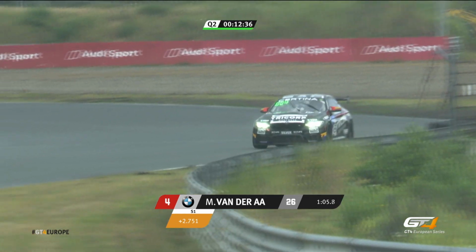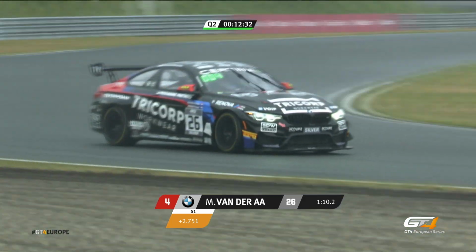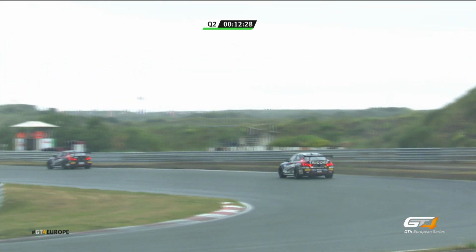I think the real key as to whether the track is getting wetter is next time around. If we stop seeing any improvements, well, we have our answer. At the moment, they're improving because they're just simply gaining more experience in the changing conditions.